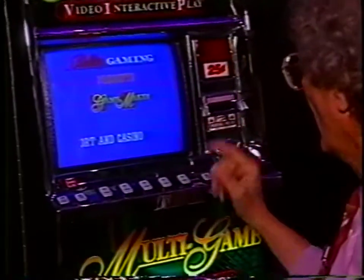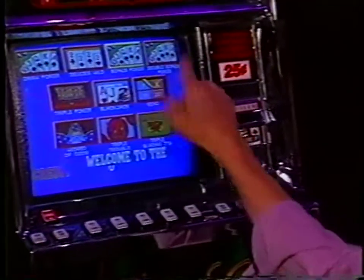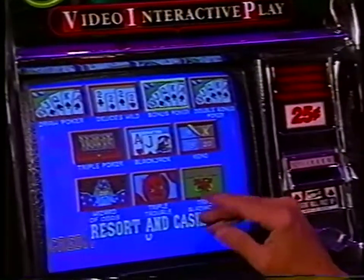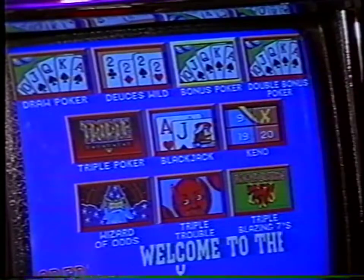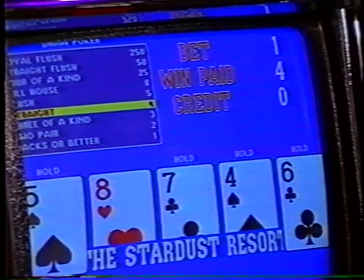They're really interesting. It's a multi-game touch screen, so all you do is touch the green. Bally's brings them out. New machines, there's all the games you can play. You can play Keno on here and regular slot machines. But we're interested in the poker machines on here. You've got draw poker, bonus poker, double bonus poker, Deuces Wild, and triple poker, all in the same machine.